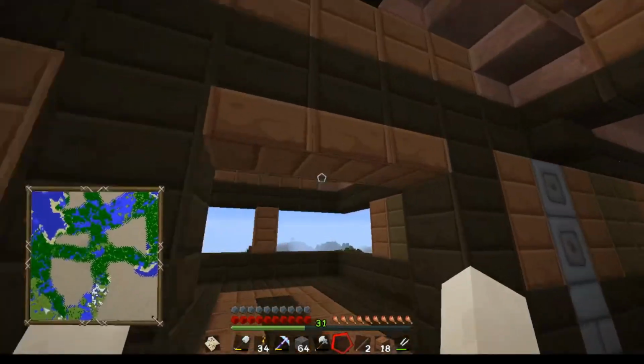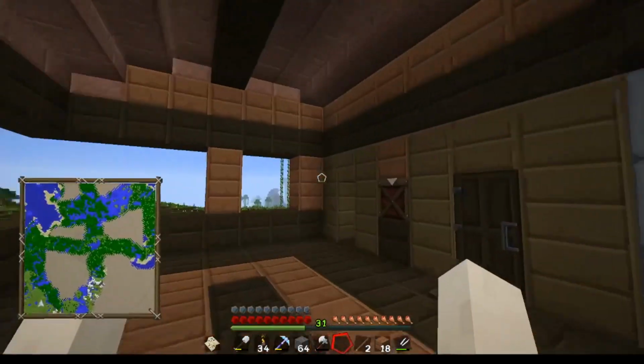This one keeps like this kind of side doors, yes. So many chests.